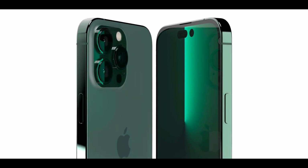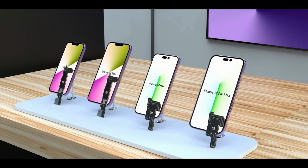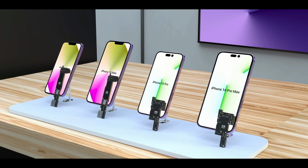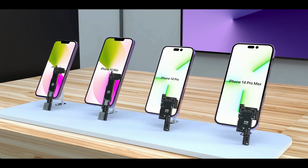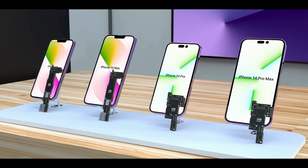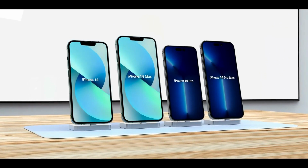Different design between regular and Pro models. The iPhone 14 Pro will have a new hole punch plus pill design. This will be the first time Apple moves from the iPhone X look to a new approach. That said, this new design will be exclusive to the Pro models, since the regular versions will likely remain with the same notch like the iPhone 13, which is 30% smaller than the one found on the iPhone 12.